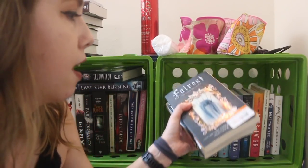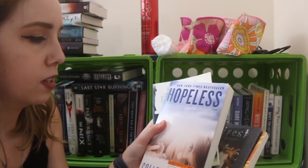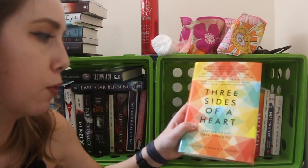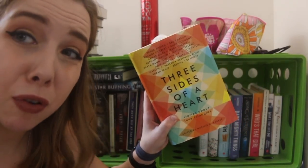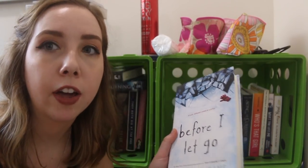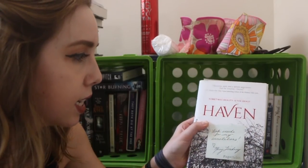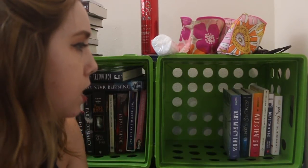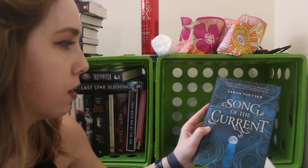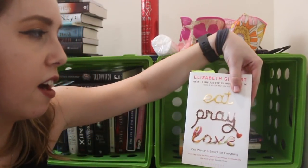Then up here we have Fairest by Marissa Meyer, Hopeless by Colleen Hoover, and Just One Day by Gayle Forman. Then we have Three Sides of a Broken Heart, stories about love triangles. Before I Let Go by Marie Kondo. I want to read this because I really liked her other book that I read. Haven by Mary Lindsey, As You Wish by Chelsea Sedoti, There Are Mighty Things by Heather Kaczynski, Song of the Current by Sarah Tolcser, oops, Eat, Pray, Love by Elizabeth Gilbert.